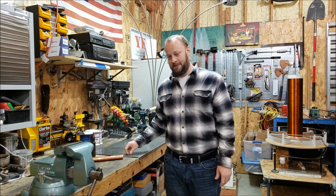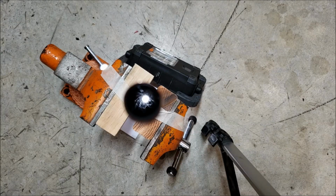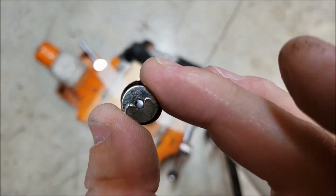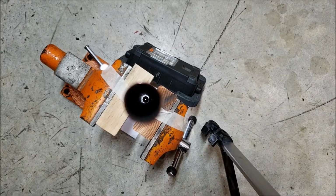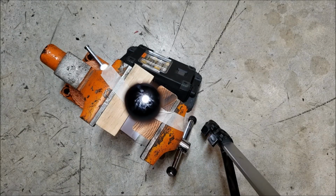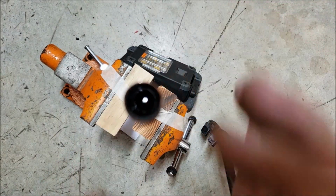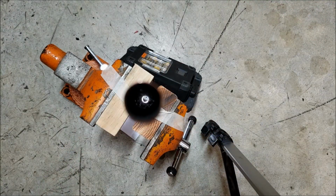Pretty sweet, huh? All right, guys, I'm going to take you in for a closer look. This is a top-down view. Here's the magnet. Here we go. It's beautiful, isn't it? All right, we're going to do it one more time. So I know you want to see this. Here we go. Awesome.